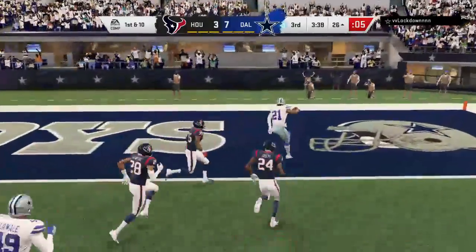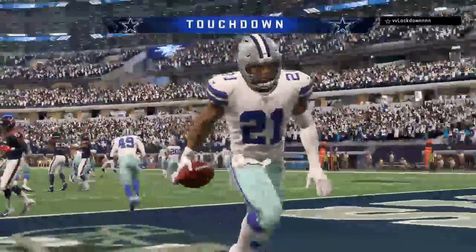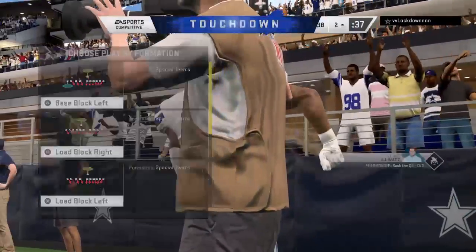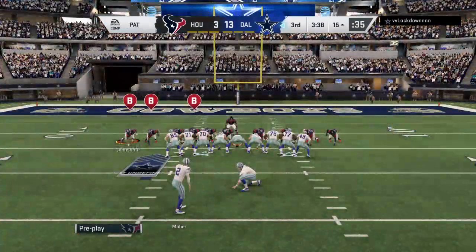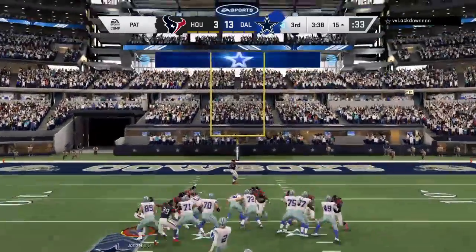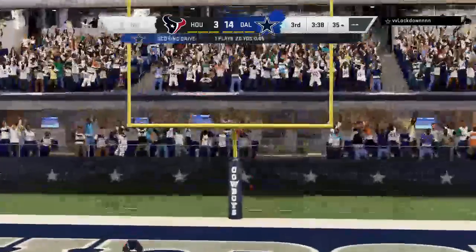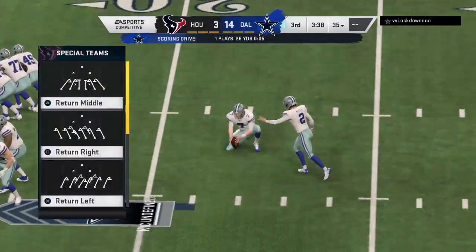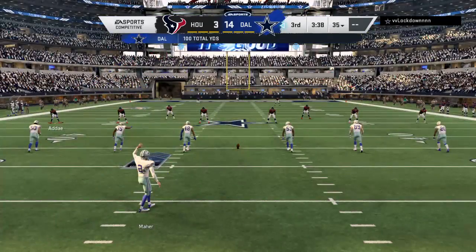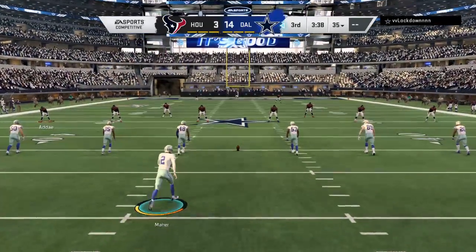And some room to run now. And he is into the end zone for a Cowboy touchdown. Ezekiel Elliott. He scored on the ground and through the air. And the Cowboys use the short field to their advantage as they cash in for 6. Extra point by Moore, up and good. And that pushes the lead up to 11.